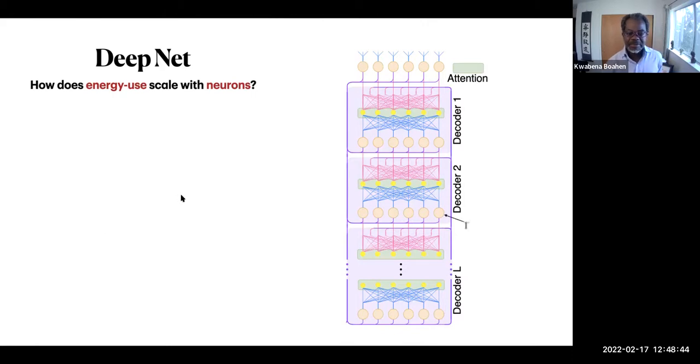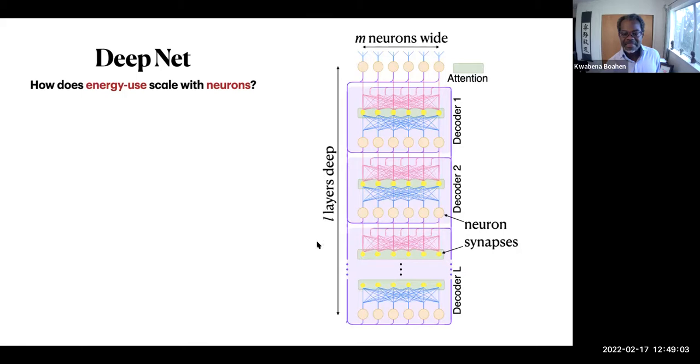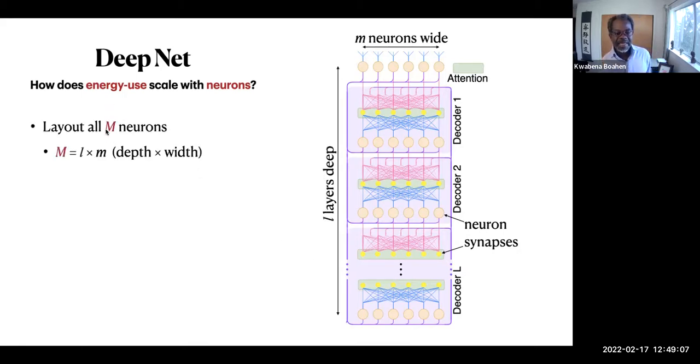The way I'm going to define the size of the task or the size of the network is in terms of the number of neurons. The idea is that these neurons are arranged in layers and interconnected by synapses, with m neurons in a layer, stacked L layers deep. So I have a total of big M neurons, given by L times little m, depth times width.